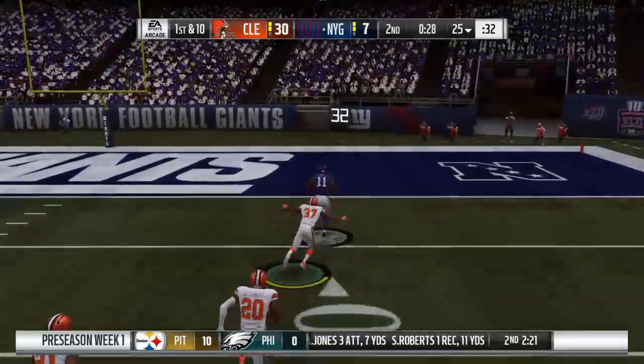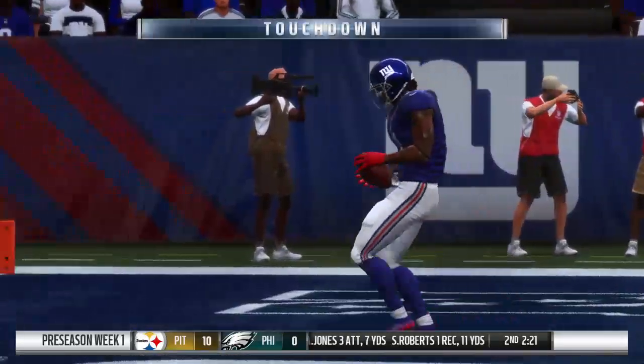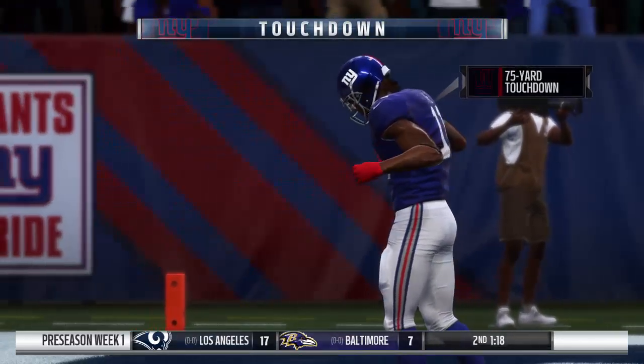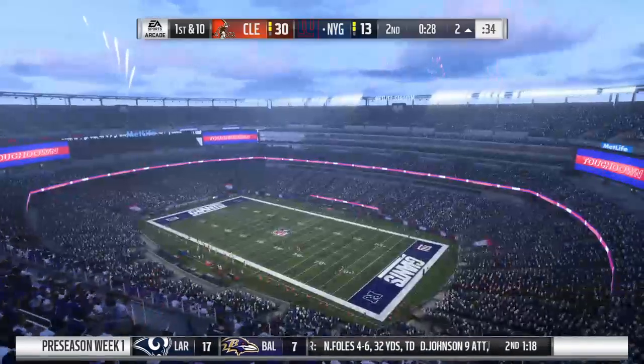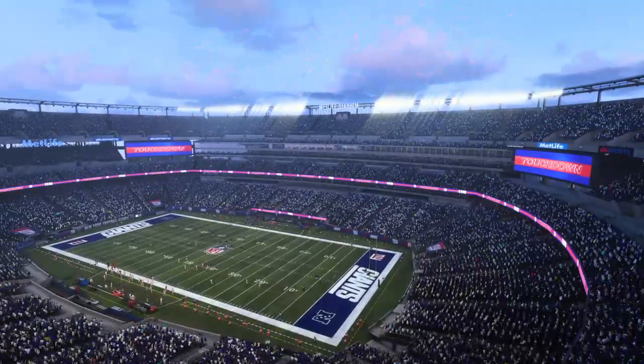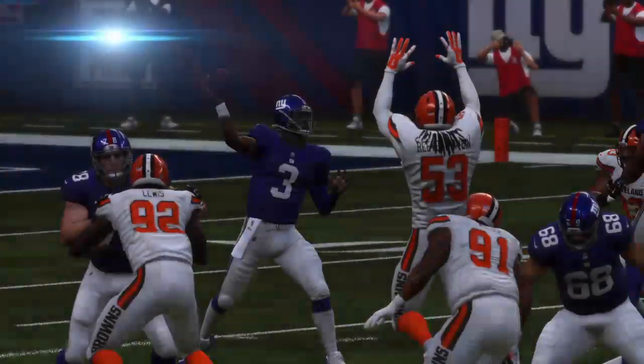Julio Jones all alone. And all the way in. Touchdown, New York. Julio Jones, 75 yards. And the Giants are able to cut into this lead.